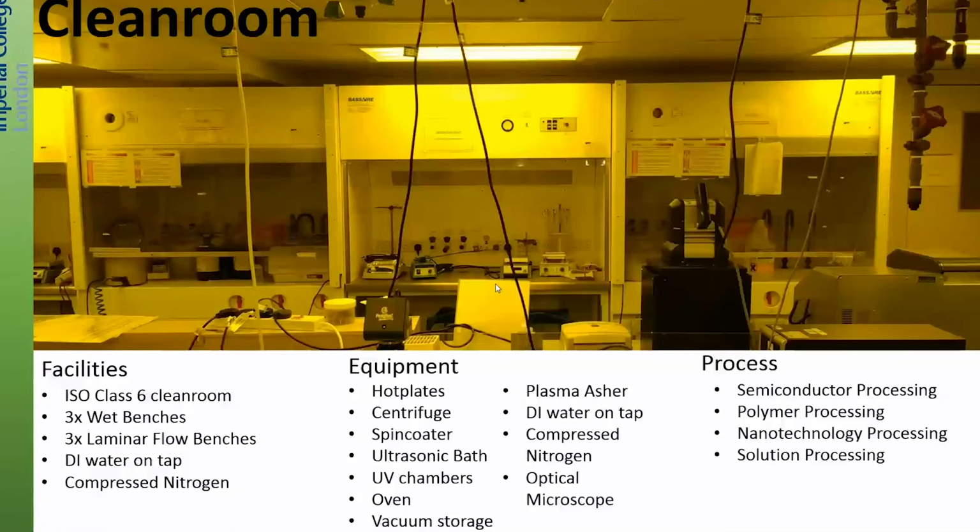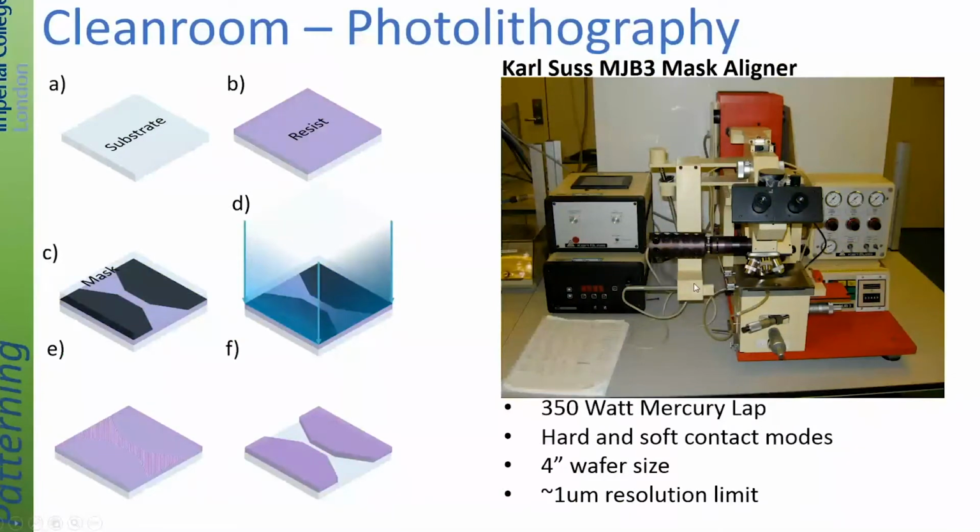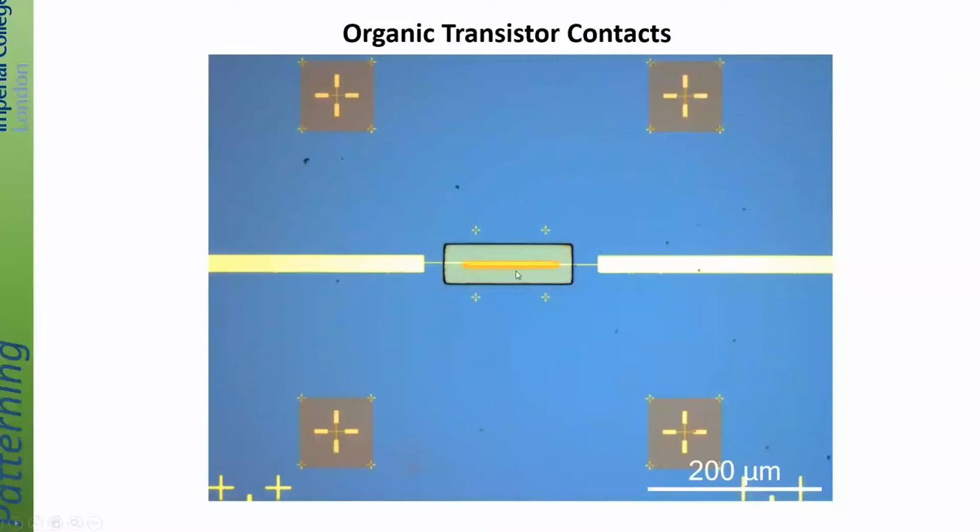We have a collection of wet benches and various things for nanofabrication focused work. We have a photolithography system in there, which is the main patterning system. It's just a mercury lamp, and it has hard and soft contact modes, and it can do up to 4-inch wafer sizes. We regularly get down to micron resolutions with it. It's not the newest photolithography system, but it does work, and we regularly get some nice work out of it. So this is an example of some of the stuff that we've been making in there.